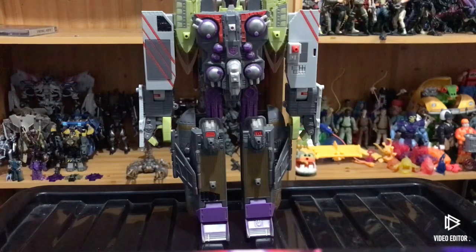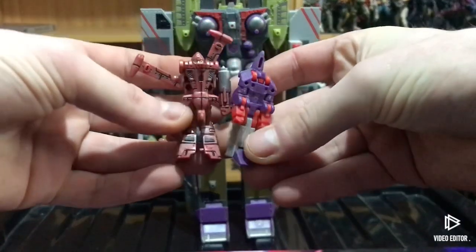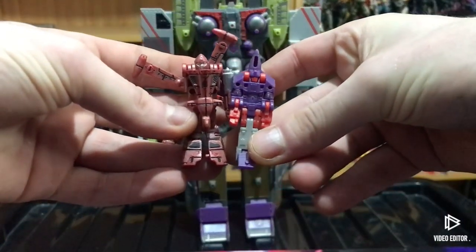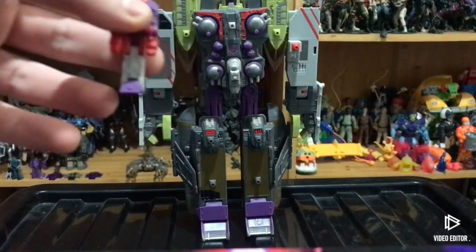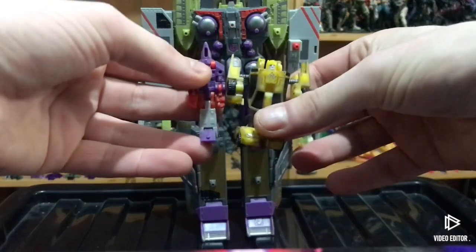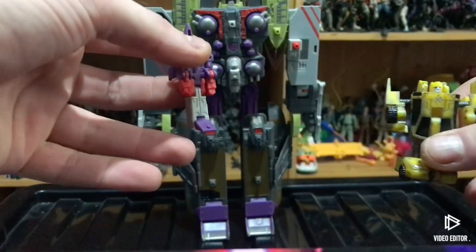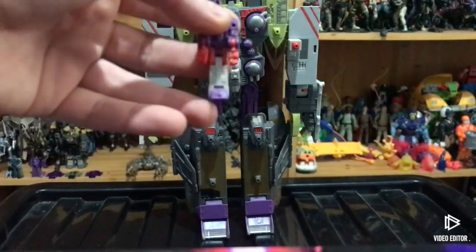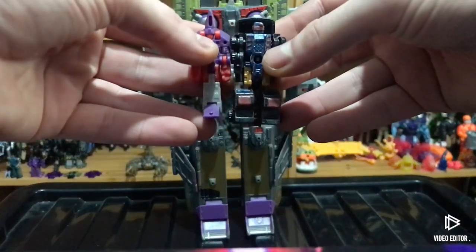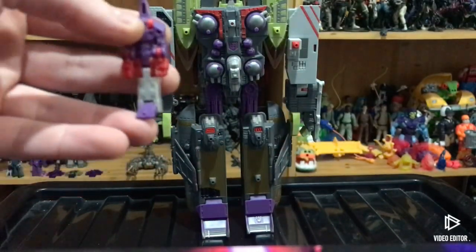He is big. Now of course we'll bring in the Minicons and compare them so you can see. So we'll start with Jolt and Ramjet, comparing them all. You can see Ramjet is quite small. He's a bit smaller than the others. So that's Jolt. I'll bring in Sparkplug next. Yeah, they're around the same height, but obviously Ramjet has the classic G1 unileg thing going on. Long Arm next. You can see they're not too bad.